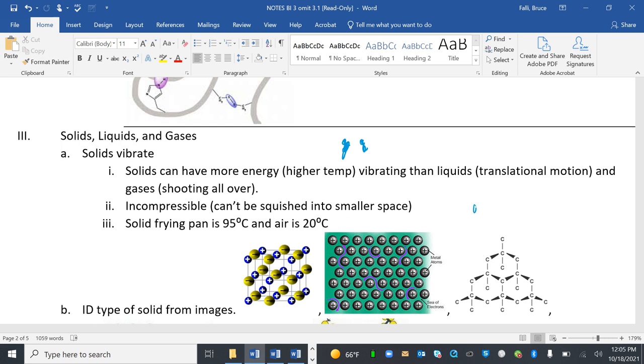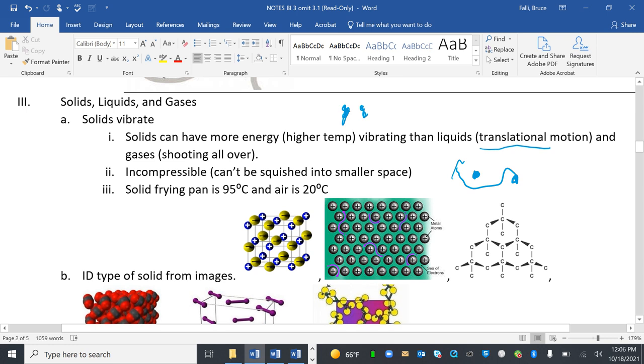If I have a liquid, I have this particle, and this one, and they cross over each other, that's what translational motion means. Trans means across, they move across each other. And gases are also translational motion, but they are shooting all over the place. Solids are incompressible, so you can't squish them into a smaller space.